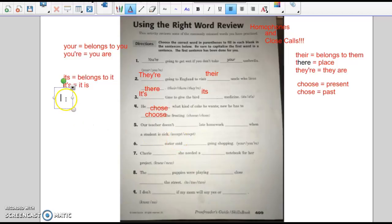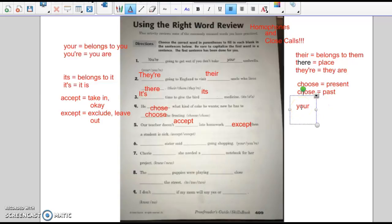All right, next we have accept, which means to take in or say it's okay. And then except, which you can see the prefix ex, means to exclude or leave out. All right, our teacher doesn't accept late homework except when a student is sick. Well, they don't take in or say it's okay to have late homework, except, excluding, when a student is sick. That's the exception.